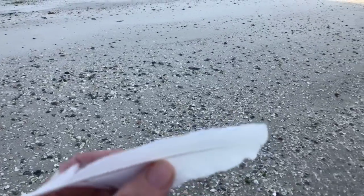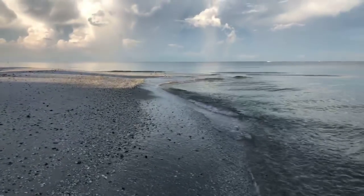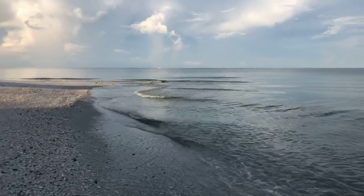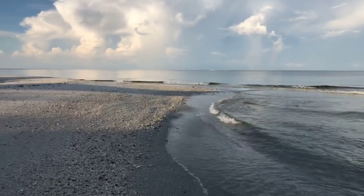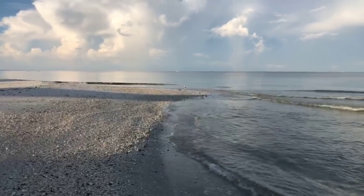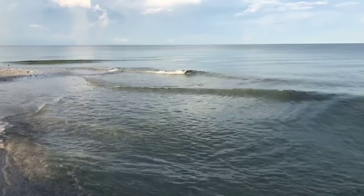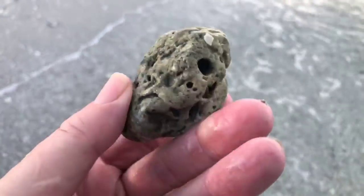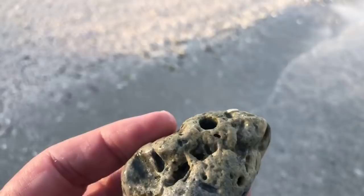You find more than just seashells here. Some interesting fossils here too. All kinds of neat rocks rolling around out here in the water. You pick them up, you never know what's going to be fossilized inside one of them. There's a lot of people that come out here and just go fossil hunting.